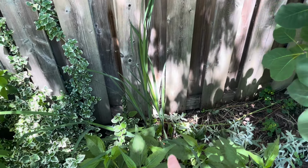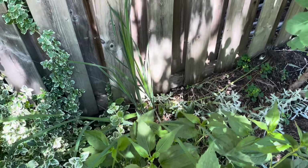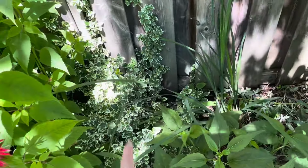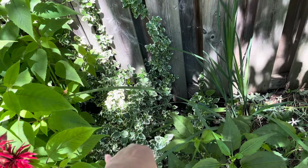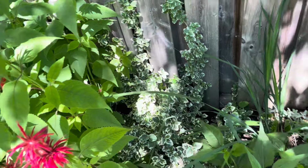And it's in its third season and it still hasn't bloomed because it hates its life back here without any sun. But I still like all these leaves, so I'm gonna keep it. Let's see what happens. And this is a euonymus called winter creeper, something winter creeper.